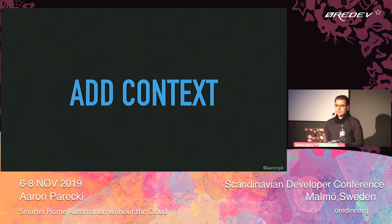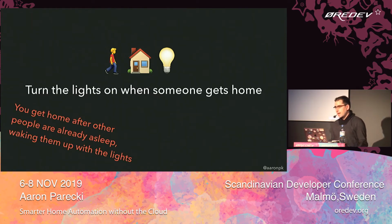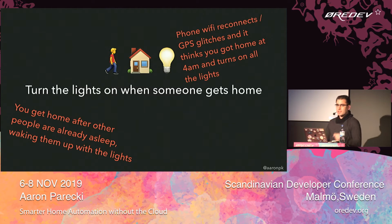You might have a simple rule that says, okay, turn on the lights when someone gets home. That sounds great, right? So maybe you have a door sensor, you open the door, and then it says, great, lights come on. Well, this fails in a couple of really bad ways. You get home after other people are already asleep, and now all of a sudden the lights come up. That's not good. Or depending on how you're tracking that you're home, sometimes it's done through a phone app that does either Bluetooth or GPS or through the Wi-Fi. And if there's a glitch in that and the GPS thinks you've left and then come back in the middle of the night because your phone's Wi-Fi disconnected and it got confused, then again all the lights come up in the middle of the night.